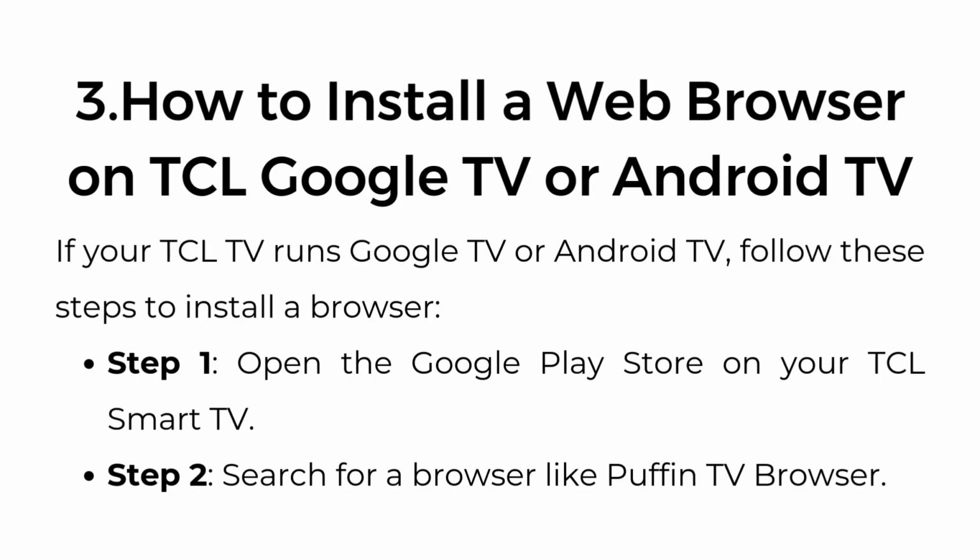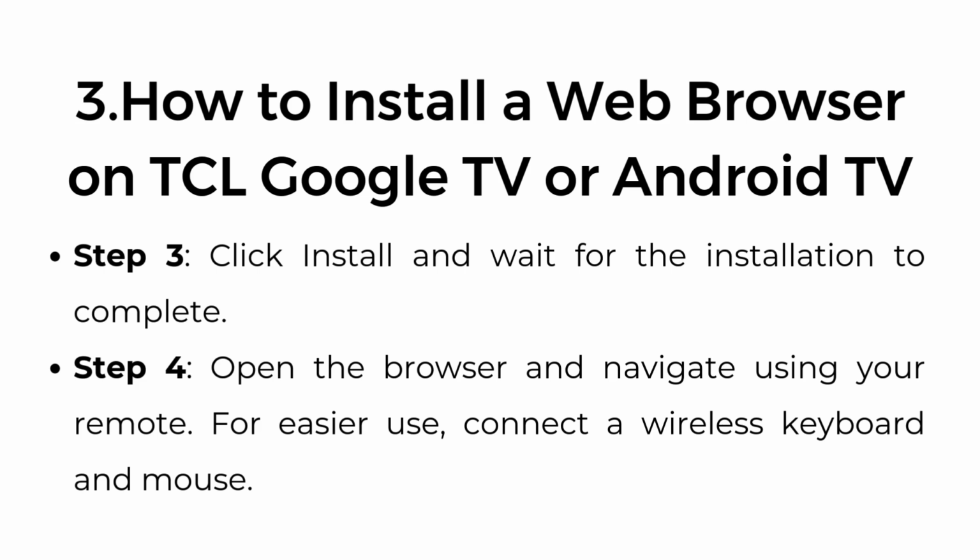3. How to install a web browser on TCL Google TV or Android TV. If your TCL TV runs Google TV or Android TV, follow these steps to install a browser. Step 1. Open the Google Play Store on your TCL Smart TV. Step 2. Search for a browser like Puffin TV Browser. Step 3. Click Install and wait for the installation to complete. Step 4. Open the browser and navigate using your remote. For easier use, connect a wireless keyboard and mouse.